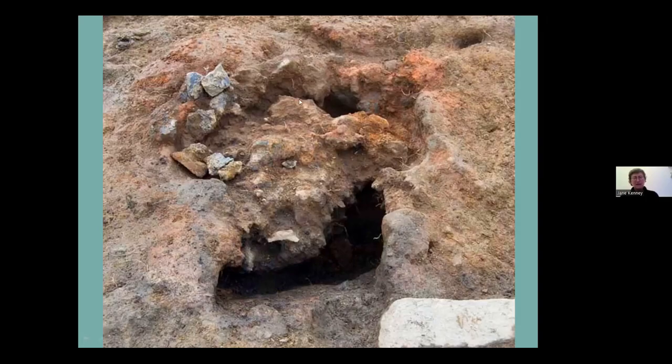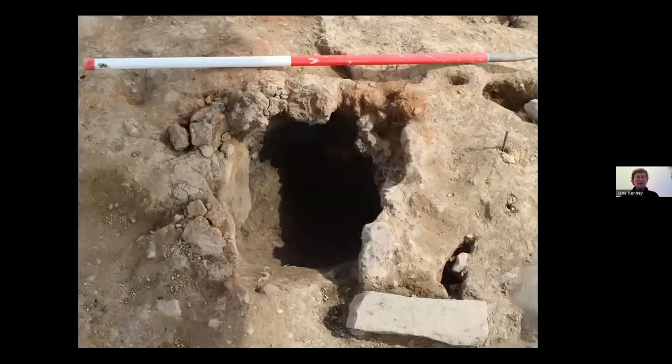And then in the middle here, there's a whole mass of the slag from the last time it was used. And then under that, it was all charcoal underneath. So they've left the debris of the last use in it. And then as it was excavated, you can see rather more clearly the shape of this bowl furnace with the clay lining around it.